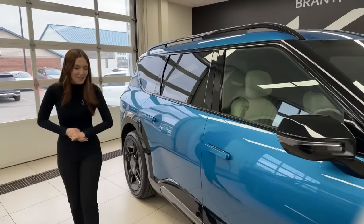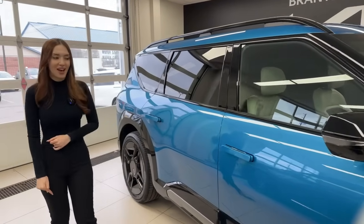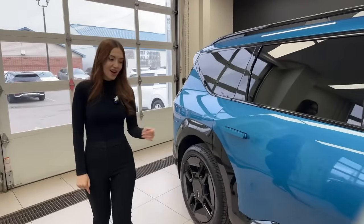Which, by the way, did I ever mention that this vehicle does automated lane changes? It does. We'll do a video on that as soon as we get an EV9 that we can actually drive.